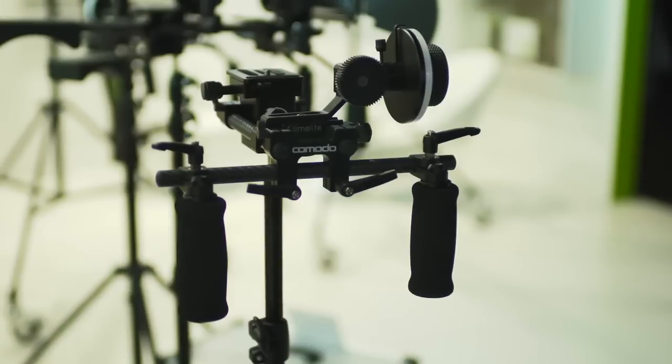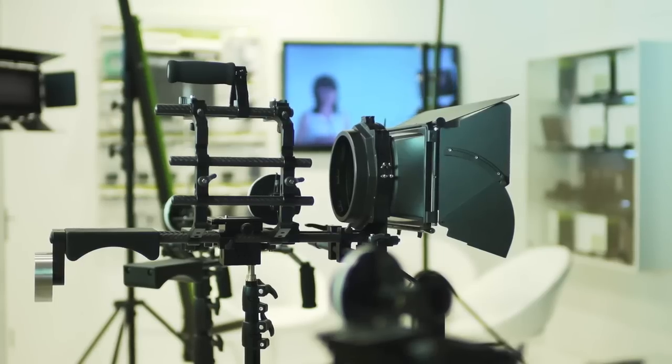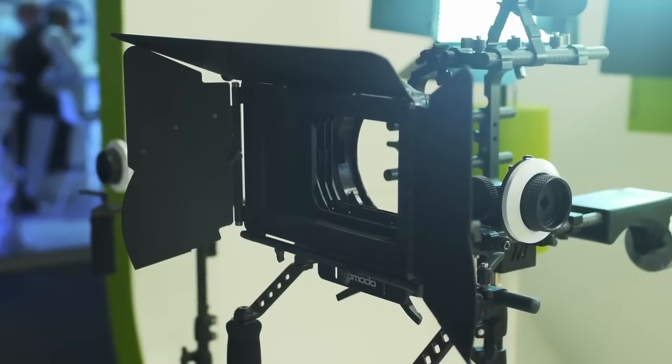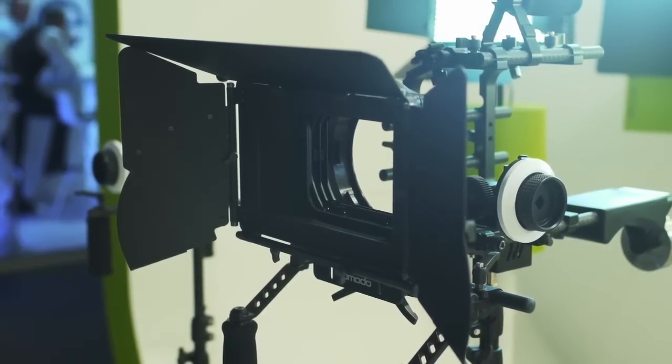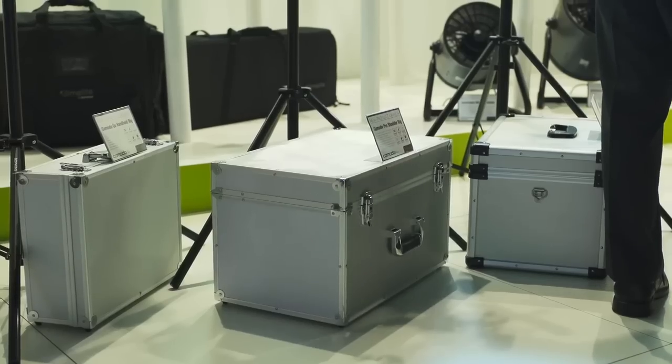The Komodo range of rigs is a 3-rig range. We have the Komodo Go, which is a compact handheld rig. We have the Evo, which is a mid-range shoulder mount rig, a lighter weight shoulder mount version. And then we have the Pro, which is a full heavier duty shoulder mount rig with matte box, top handle, support cage. But all 3 models are supplied with follow focus and kitted in a very nice metal flight case.